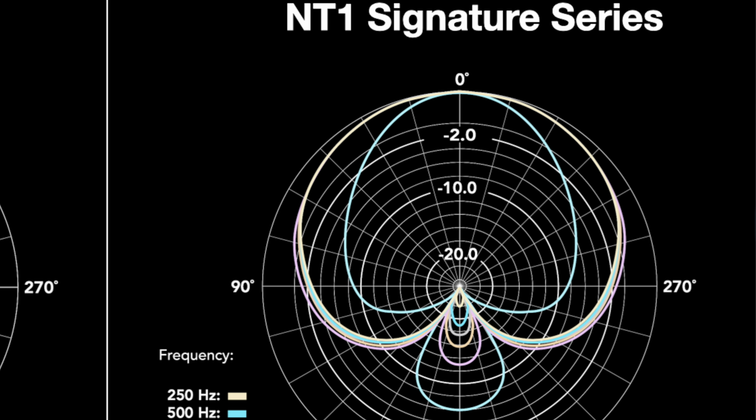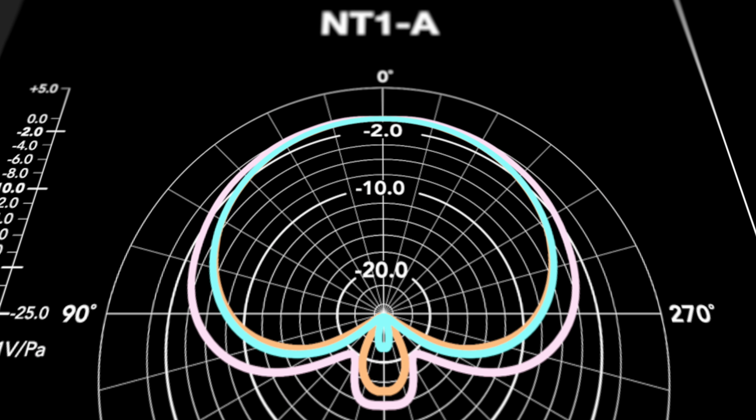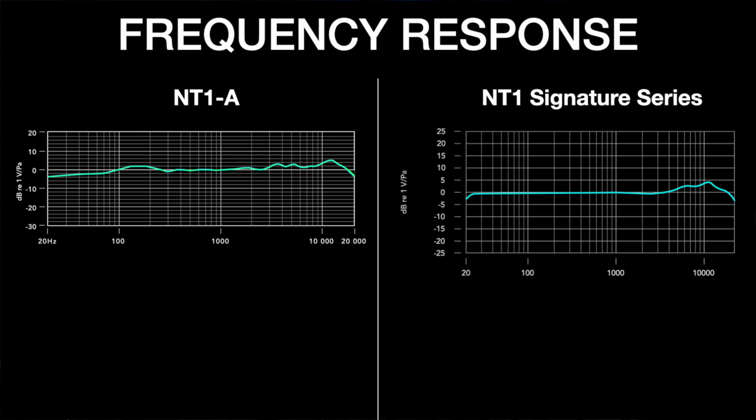The polar pattern seems to be even a little tighter with the NT1 Signature Series, more similar to a focus cardioid or even a supercardioid pattern, looking at this little loop at the back, which is much less prominent on the NT1-A. And also there's quite a bit of difference in their frequency response and consequently in how they sound. There's a lot more going on with the NT1-A.